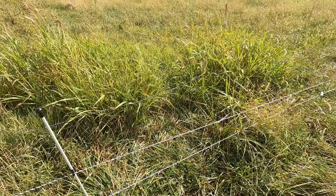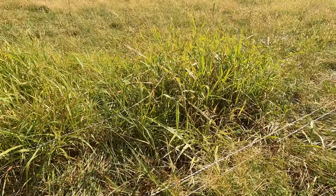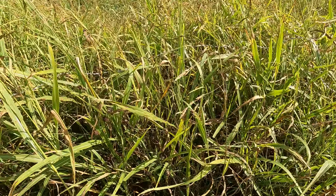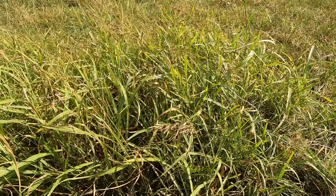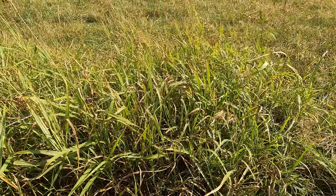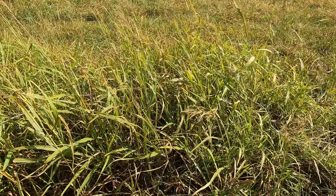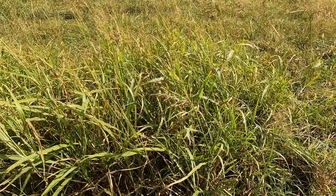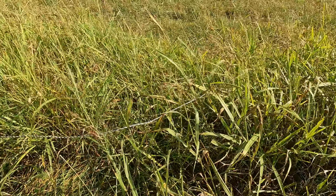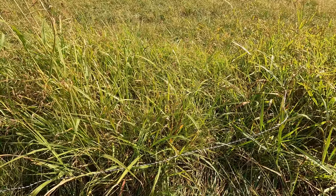One other thing I did want to talk about is this grass right here. This is Johnson grass. They actually like to eat that. It does pretty good. It grows good in the heat of the summertime. The problem with it is it has been really dry. And when it's really dry and then you get a rain, it can get high in nitrates and actually give your sheep nitrate poisoning, which can kill them. It can even kill a cow.